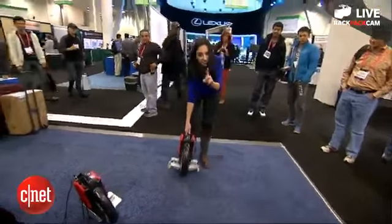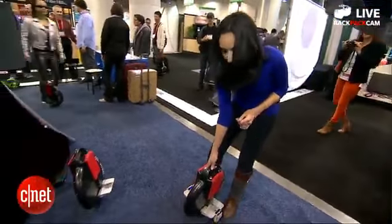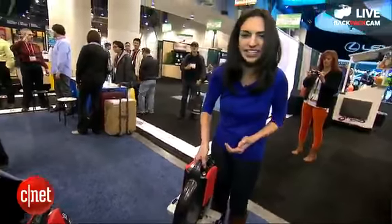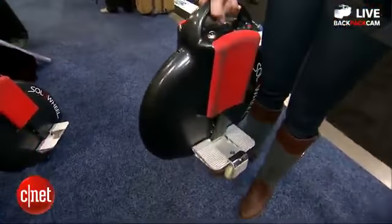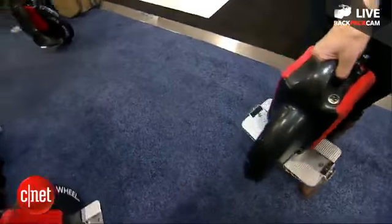Okay, at least I felt graceful. I don't know if I could really imagine riding this to work. But it's not that heavy. Of course, it's a little bit heavier right now because the training wheels are on it.